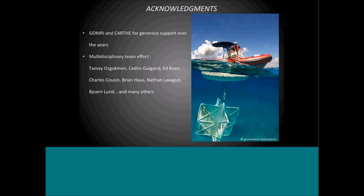What exactly is your drifter called? Usually we say the CARTHE drifter, from the consortium. So they named it after the consortium. Yes.